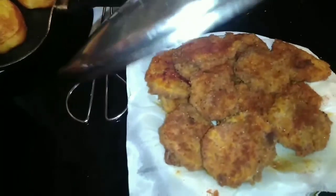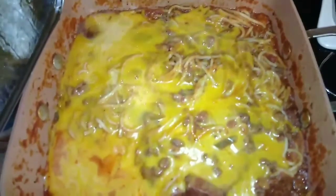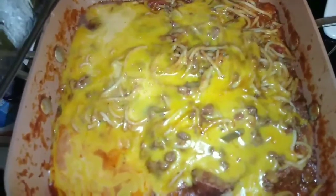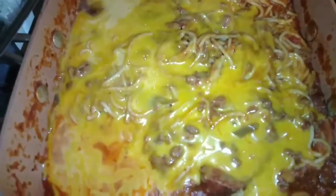Okay, I did some fried eggplants. I did some Texas toast and I did some spaghetti with melted cheese all over it. Let me fix these kids' plates.